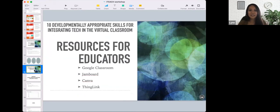Okay. Now we're going to get into the more hands-on portion of the presentation. So we'll be talking about resources for educators. We're going to talk about Google Classroom, Jamboard, Canva, and ThingLink.